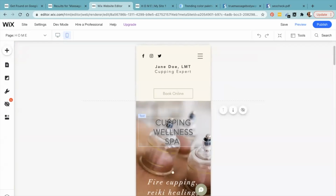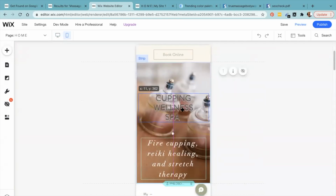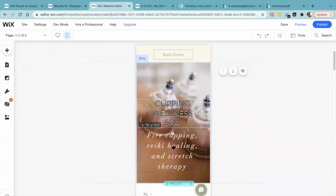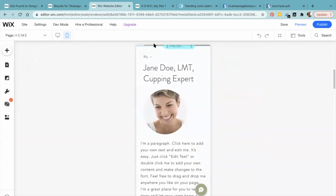you can edit the desktop version of the website, but sometimes when you edit the desktop version, the mobile version of the website looks totally different. So for example, I would want to go into this mobile view. To find the mobile view, when you're editing, you just go over here to switch to desktop and switch to mobile. And you can edit it so you know what it looks like on your mobile phone.